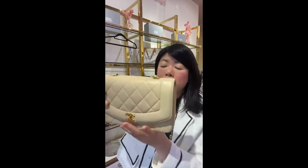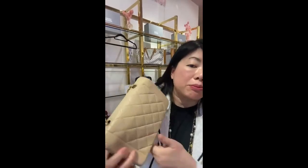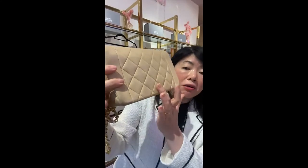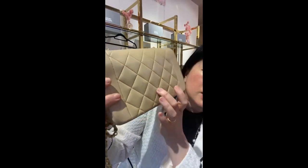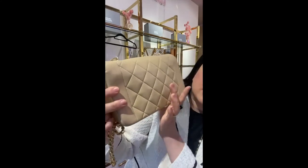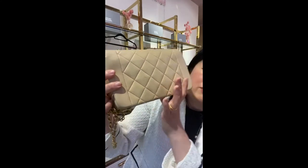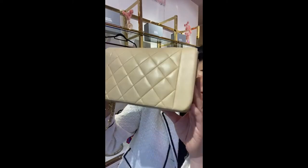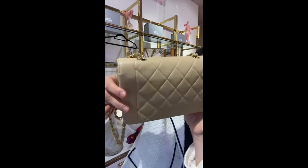Who wanted to see? Monica. I have noticed something at the back of the bag. There's a slight mark there. I'm going to see if that can be taken off. I've just noticed it just now. That wasn't there earlier this morning. But it looks like a cosmetic mark rather than a real stain. So that's the back of the bag. But otherwise, no other major wear.